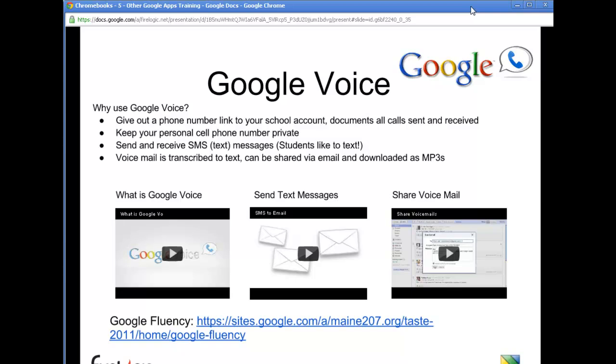When I go into my Google Voice account, it's associated with my school account, and now I can delete things, but every message I send and receive, every phone call I send and receive, gets documented there, which is a real nice thing because I like to document when I'm calling vendors, and you can keep notes on conversations, you can keep voicemails. It's just a real good way, professionally, I think, to use the phone. And you can download the voicemails as MP3s, and as a teacher, I think people are using this as a teaching tool. I'm going to skip some of this stuff just to save some time.